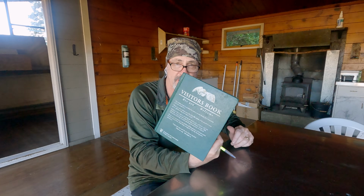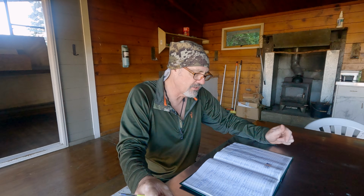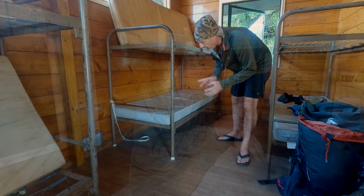So that's what we're going to do here. These are in pretty much every hut that you come across, and they actually make excellent reading too. So if you've got a bit of time on your hands and you're a bit bored, you should have a read of what's in the logbook. It makes good reading.